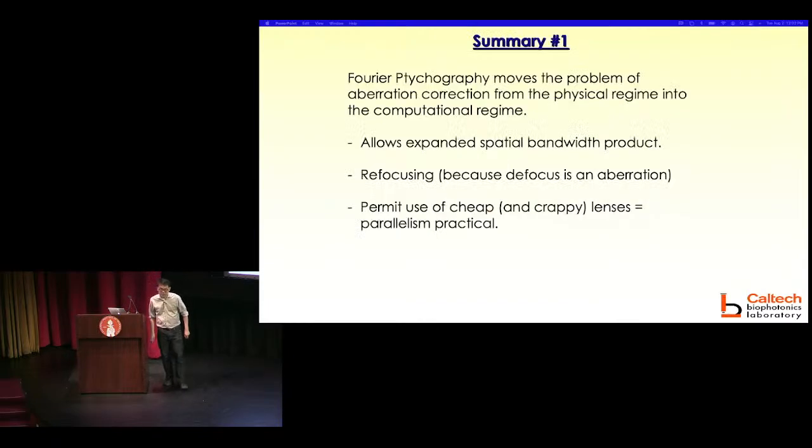All right. I just want to now take a couple of minutes to summarize what we've talked about. So we talked about the fact that Fourier ptychography moved the problem of aberration correction from a physical regime into the computational regime. This allows us to get high resolution as well as large field of view images in one shot, effectively allowing us to expand the spatial bandwidth. Spatial bandwidth is just a fancy term for the fact that you get high resolution and large field of view at the same time, and you can think of it as the number of resolvable pixels. It also has the ability to do refocusing, because defocus is basically an optical aberration. It allows the use of cheap lenses with poor imaging quality to do parallel microscopy imaging, making it practical.